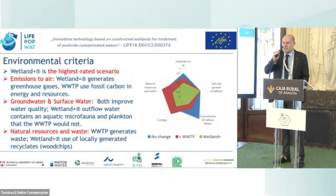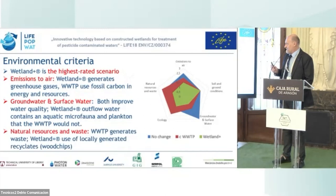If you look at the environmental criteria in more detail, we see that wetland plus is a highly ranked scenario. If you look at emission to air, for example, wetland plus generates some greenhouse gases during construction, of course. But the wastewater treatment plant does the same, and moreover, it also needs fossil carbon for energy and for resources, because it's a chemical factory and for operation it needs energy and some resources. For groundwater and surface water, both technologies improve the quality of water, but wetland plus has some advantage because the outflow water contains aquatic microflora and fauna, plankton, which Martina was showing you, and of course the classical wastewater treatment plant produces water which has no biodiversity.